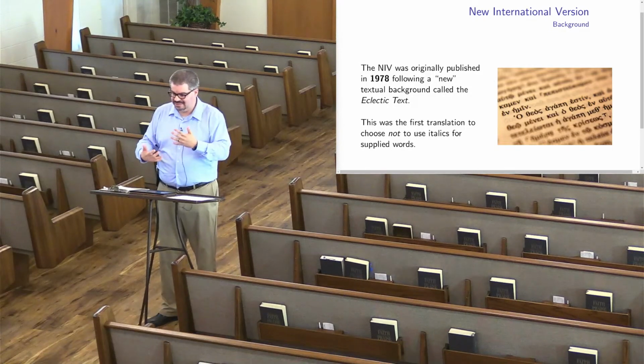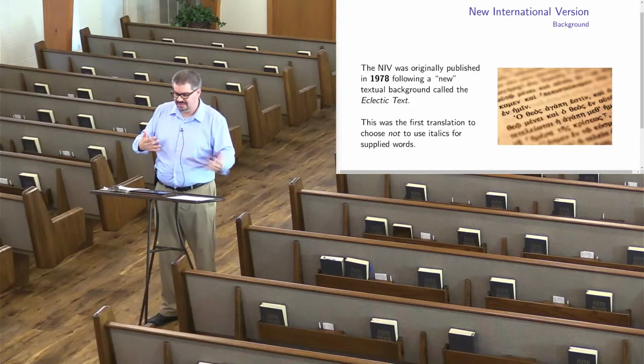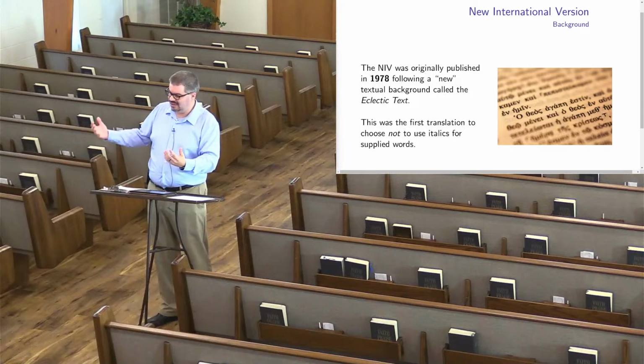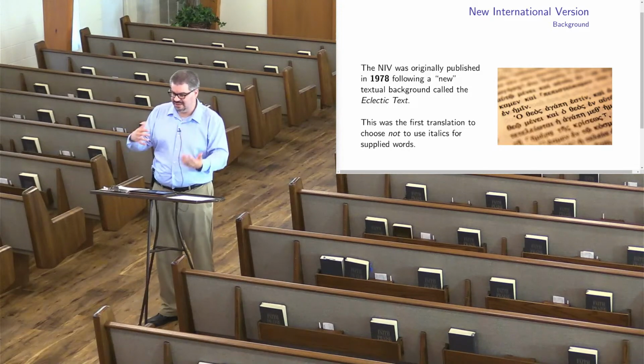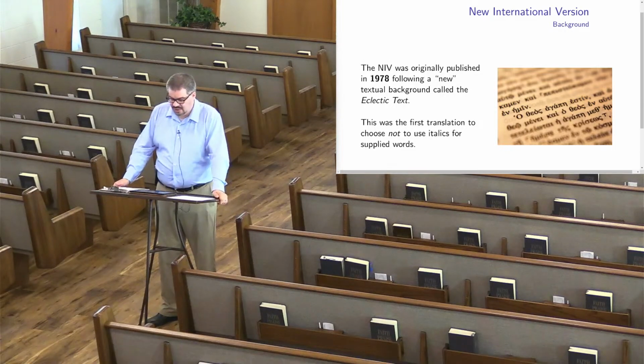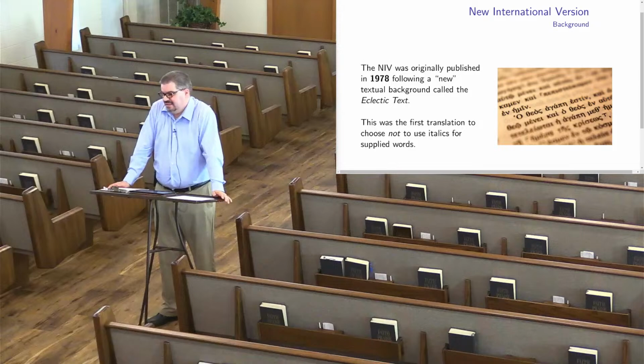It just has some of the weaknesses of one branch brought in without really the strengths of the other branch, and it just creates more confusion for people to get mad about. It was also, and this is a problem, and I'll give away, the ESV does this too, and this is problematic. And again, at least to me, it bugs me to death. It was the first translation to make the active choice not to use italics for supplied words.